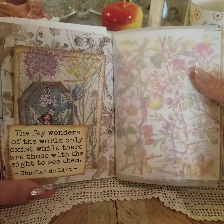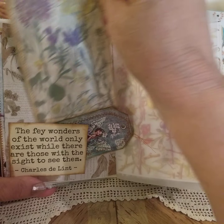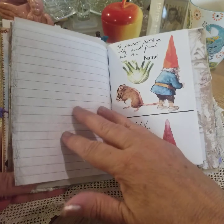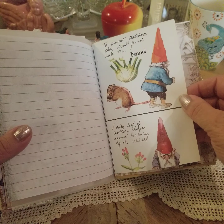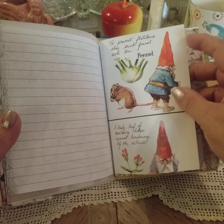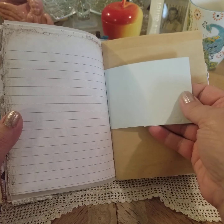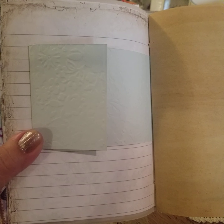The fey wonders of the world only exist while there are those with a sight to see them. These are what to do if you have injuries. These are different teas. That's what I was reading, was what the teas were. And this is what to do for injuries. This is an embossed piece of cardstock. Sorry, I said embroidered, I meant to say embossed.